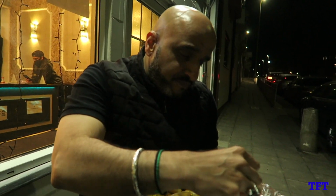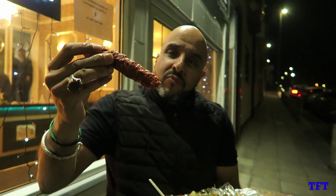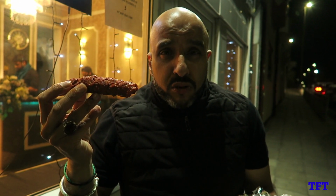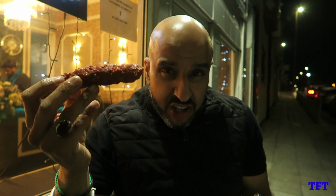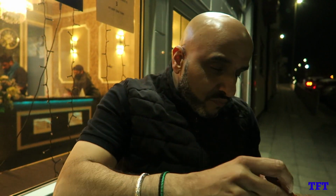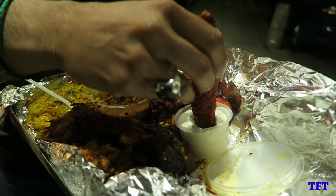Now then, shish kebab. Now, shish kebabs are another one of those things that are hard to master. I'm hoping that this tastes as good as it looks. Let's dip it in a bit of garlic.